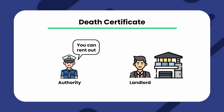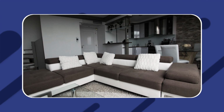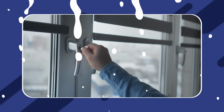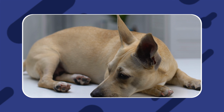After the death has been established, the property can be rented out once again. In these cases, it is best if the landlord keeps contact with the property to a minimum until the legal process and any kind of investigation has been finalized. However, it is still a good idea to secure the property. This means locking any windows, doors, or other entryways. Sometimes the landlord will also see to it that any pets are taken care of in the meantime. If the landlord does this, it is extremely important that everything is recorded or done in front of a witness.